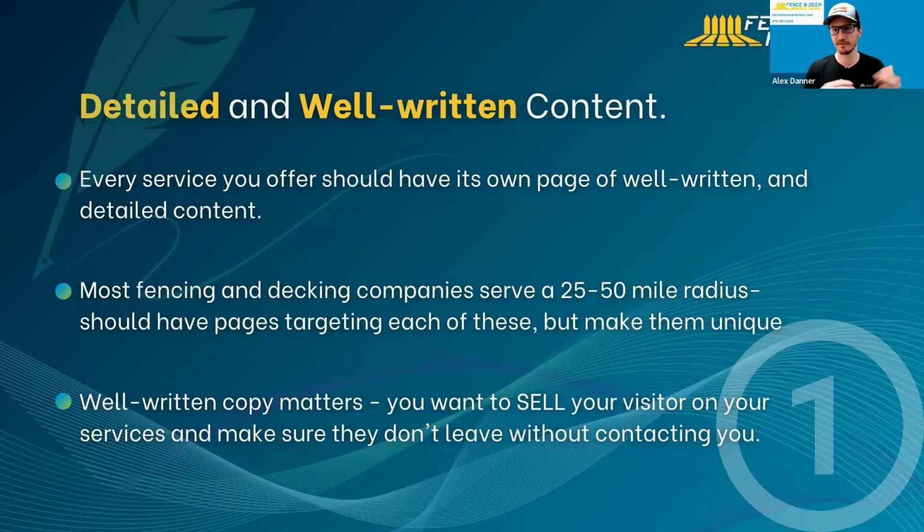Some ideas for these service pages to make them really stand out. You can talk about the different styles you have, as an example for fencing. The style might be picket or privacy, post and rail. Or say you only do Trex, or you do TimberTech or Fiberon, having pictures of the different colors and types of boards they come in. That's a really good idea. That'll keep them on the page longer and more likely to use you.